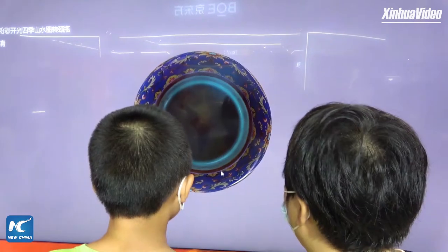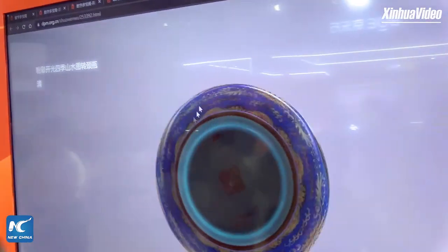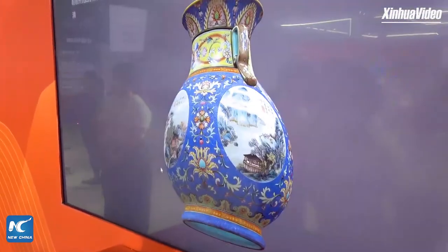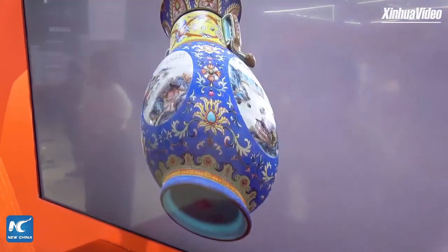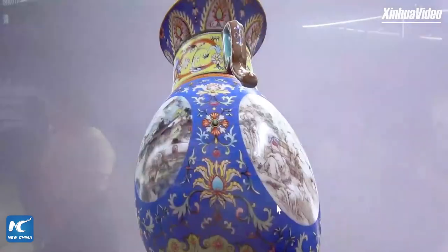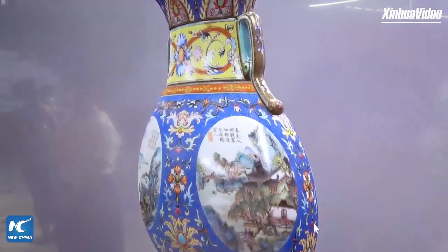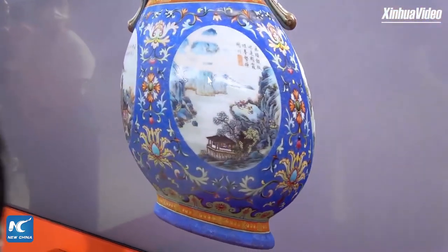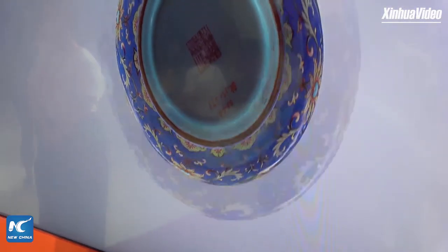So here you can flip it over. And for some of the cases or things like that, you can always flip them over, and look and zoom in as much as you like, and see different panels. For example, here on this vase, there are panels featuring the landscape of four seasons, and you can see that very clearly.